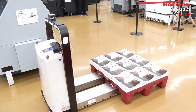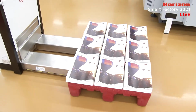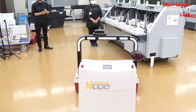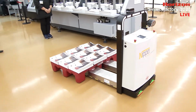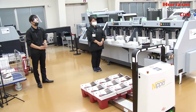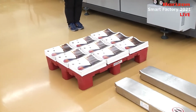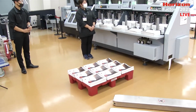The maximum lift-up amount is 130 mm, and it is set to 40 mm this time. As you can see, it's possible to set it on a U-shaped operation map. The pallet with the stacked sheets has been safely delivered to the operator of the perfect binding machine. After completing the transportation work, the nipper returns to the parking area and waits. Thank you very much, Ban-san.